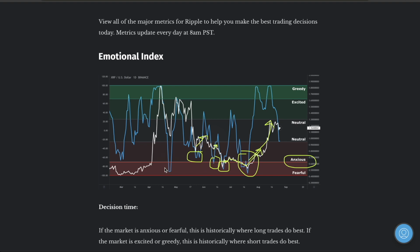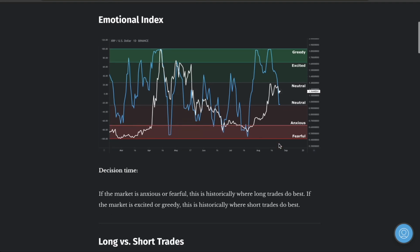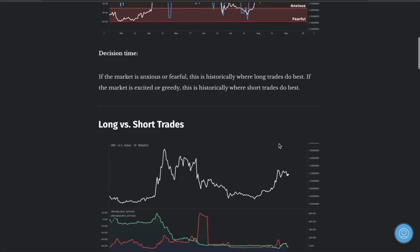They're not going to be right 100% of the time. You guys just have to understand that. All metrics, all indicators will be wrong at least 20 to 25% of the time. It's just the truth of it. We'd all be billionaires if it worked, okay?